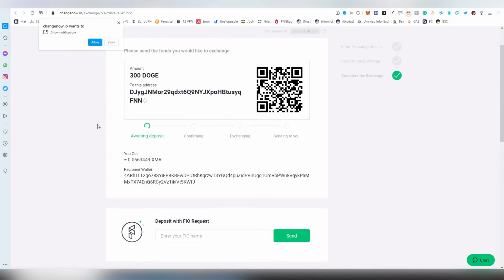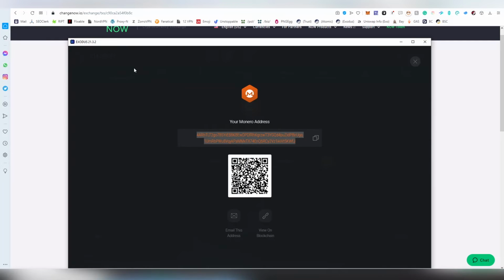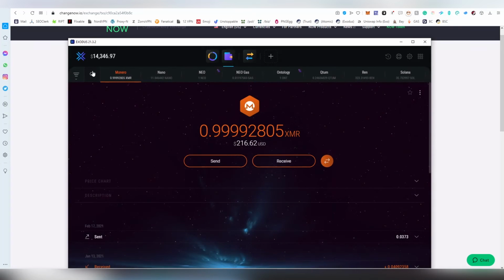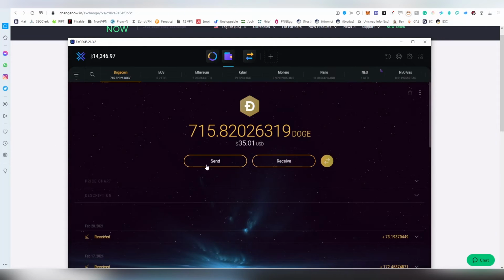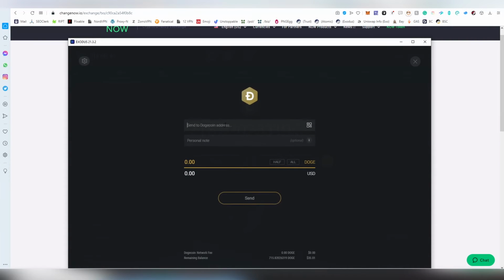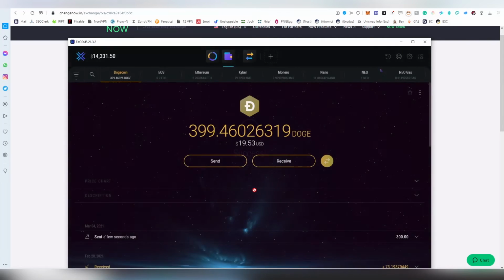And now it should be giving us the address where we need to send Doge. And we're going to be sending 300 Doge. That was the amount that we set out. I'm going to go into my tabs here again, choose Doge, and then click send, pasting the address that they required, choosing 300 Doge, and clicking send. And that's how simple it is.